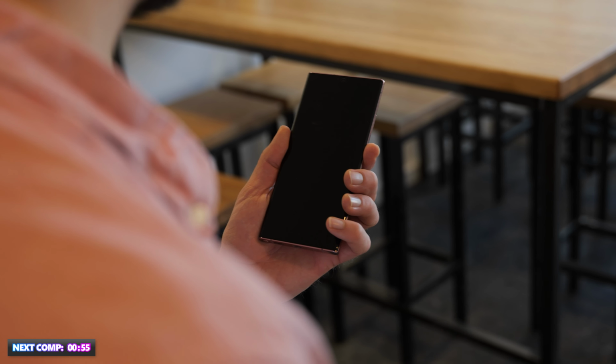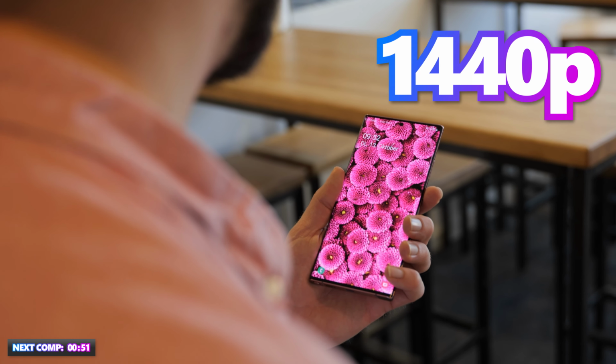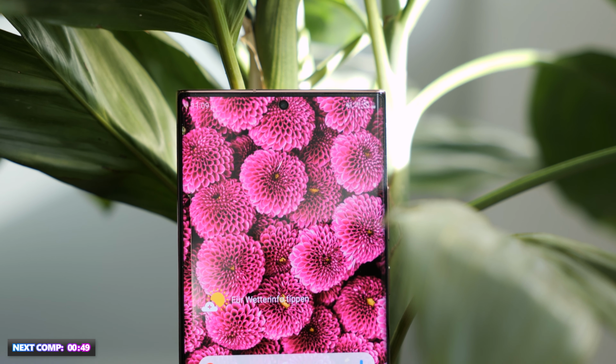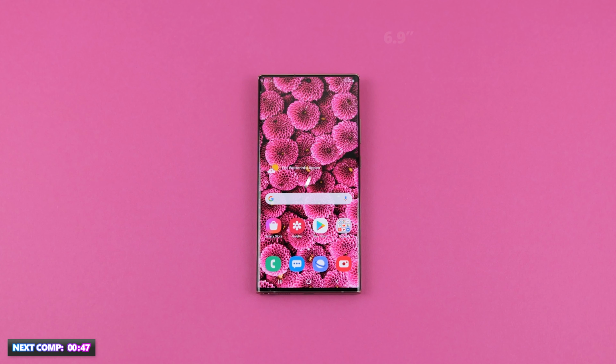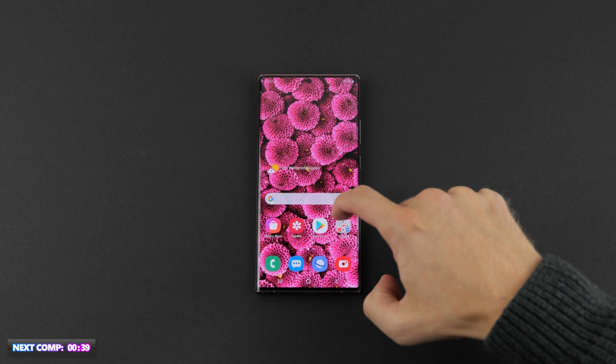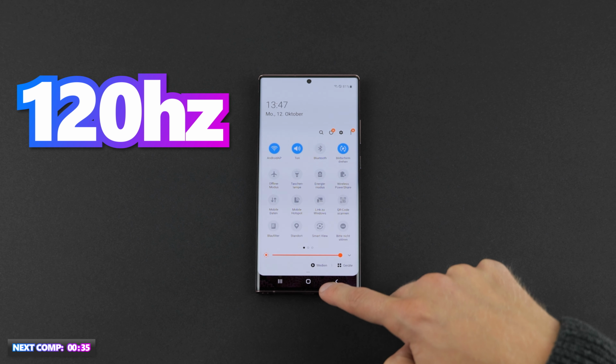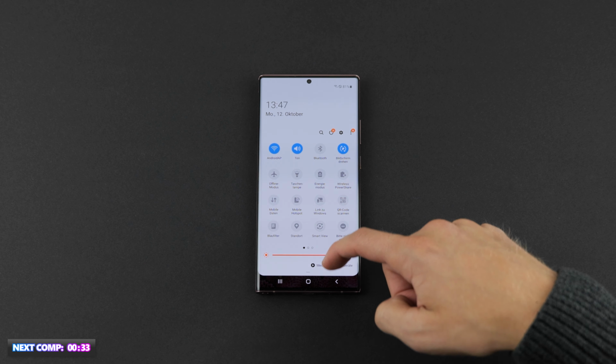The Galaxy Note 20 Ultra has a 6.9-inch display with a 1440p resolution. It is fitted with an OLED screen which does a fantastic job. The 6.9-inch display therefore measures 17.5 cm diagonally with a pixel density of 496 ppi. The Note 20 has the 2020 must-have feature of an impressive 120 Hz refresh rate, but this is not possible with the highest resolution.